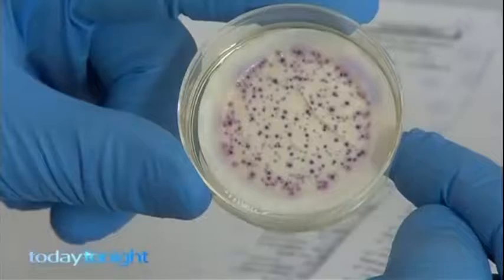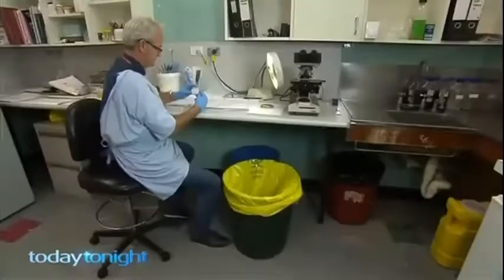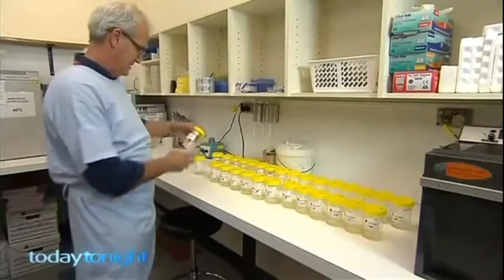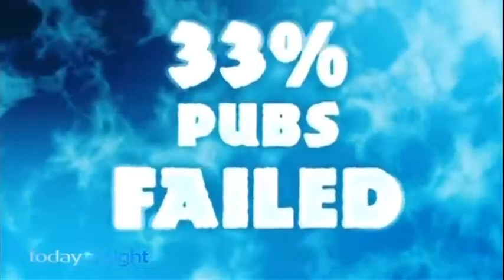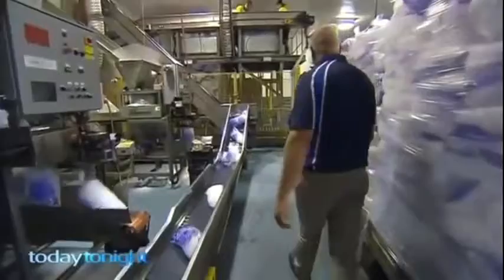Where you find faecal coliforms, it really shows that there's been some poor hygiene problems, and it's often associated with staff themselves. These purple and white spores are from ice collected at a popular tavern. Bacteria levels here were a staggering 19 times above Food Safety Code guidelines. Ice from another tavern, 14 times over. In all, ice from two thirds of the fast food outlets we tested failed, and one third of bars served us ice contaminated with bacteria.